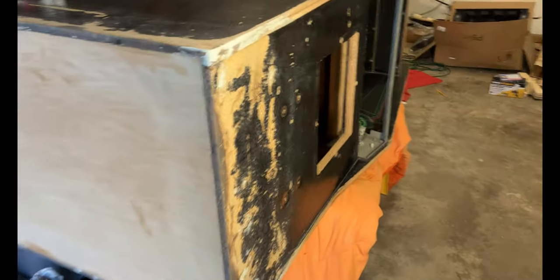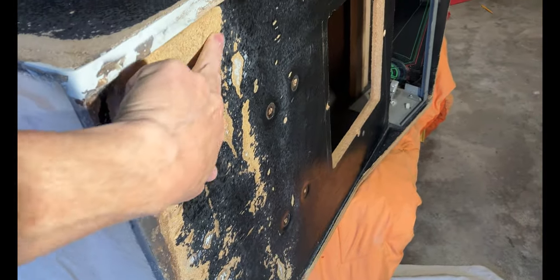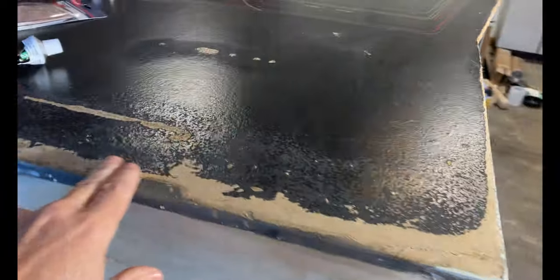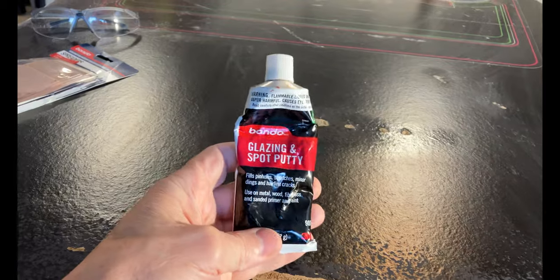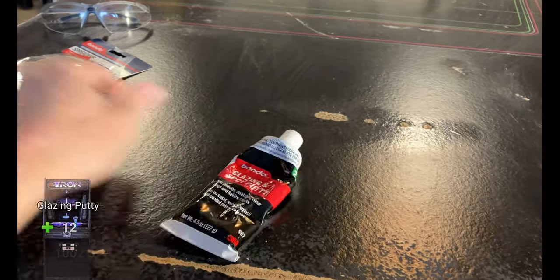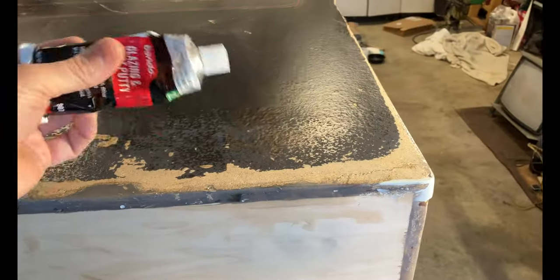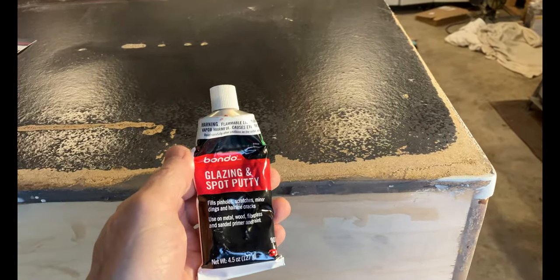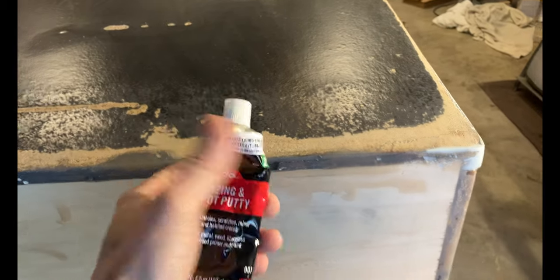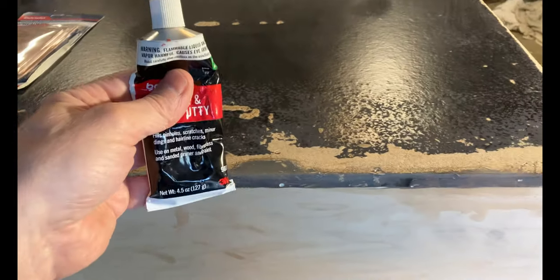Now it's time to do a little more body work on this thing and to fill in all these low spots or spots where I'm down into the particle board, some things like this, and bad areas like that. And what I've got is this Bondo glazing and spot putty and some Bondo spreaders. And this is basically the same process as using the Bondo, but you don't mix it. And this will set on its own, but you can't use it for anything really deep or really big like we did on these corners. But it is good for starting to fill in the surface areas, the little imperfections. So that's the next step.